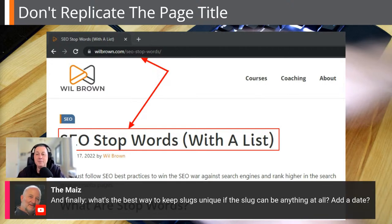And finally, what's the best way to keep slugs unique? If the slug could be anything at all, add a date. Dates are probably not a good thing. I think I cover that in the next couple of slides, with a good reason why. WordPress will not allow you to put a duplicate slug in, so it'll probably put -1 or -2 or -3. Slugs as part of the URL need to be totally unique. So if you've got one or two the same, WordPress just adds a dash with a number afterwards. You could replace that with another SEO keyword. For example, this one on the screen at the moment: if you already have a post that says SEO-stop-words, and this is an additional post with more content with the list, then you could add -with-list at the end to make it unique. Quick questions. Thank you very much.